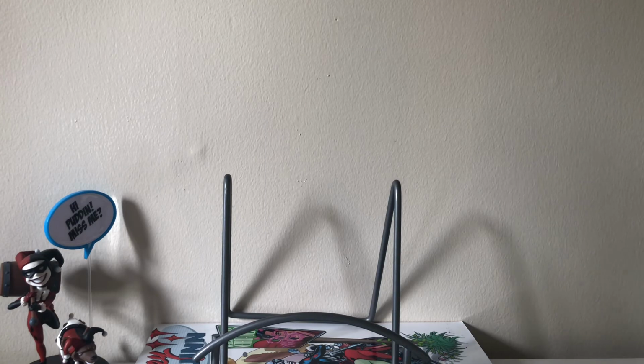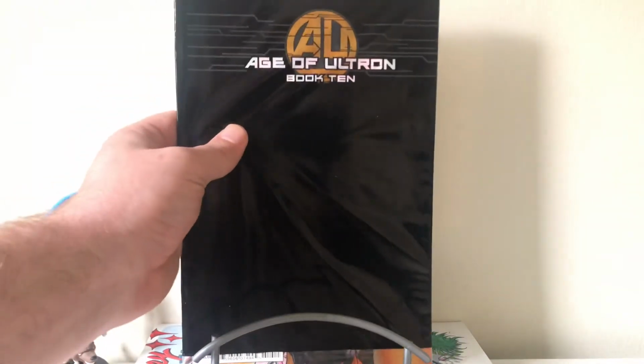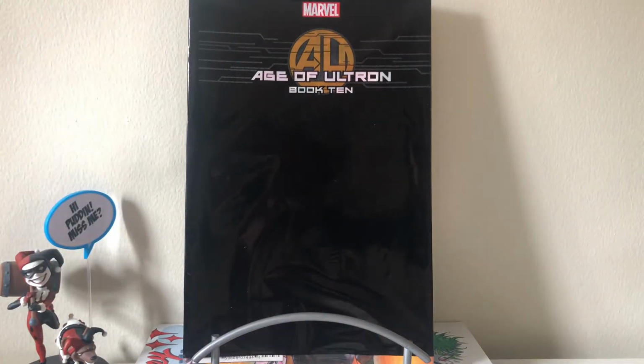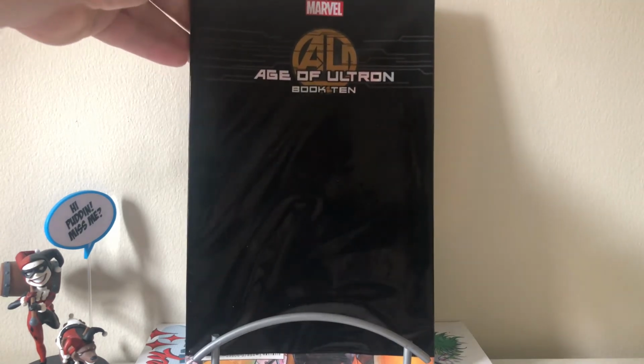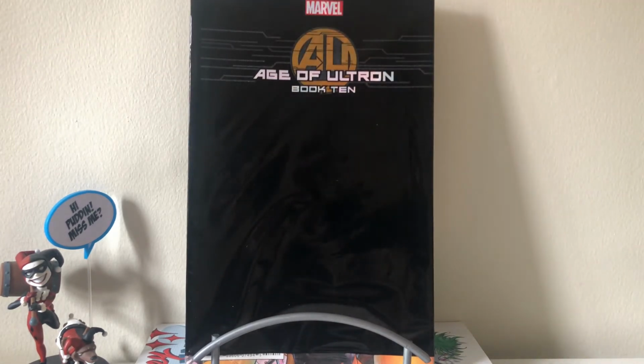This was the last dollar book I found. I think this is a nice little spec book. This is Age of Ultron, book 10. It's in this black poly bag. And for those of you who don't know what this is, it's the first appearance of Angela in the Marvel universe. So, you know, she started in Spawn, and then with all the rights and everything, she became a Marvel character, sister to Thor.